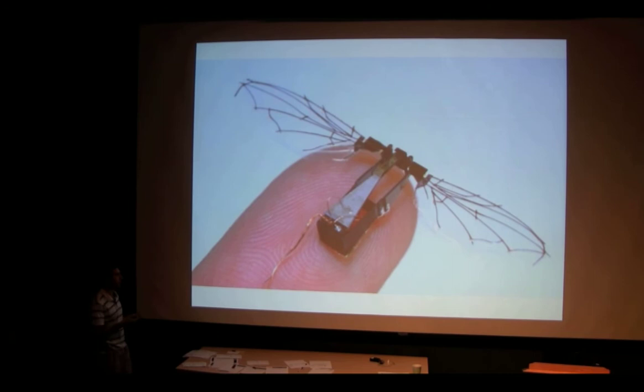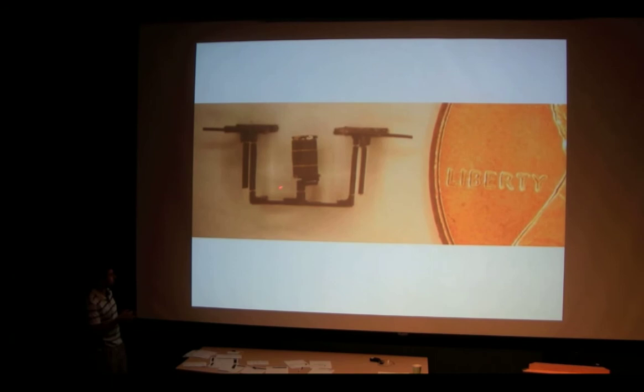Here's a picture that's even more zoomed in next to the word liberty on a penny. And this is a little mechanical part that goes inside the fly to help the wings flap. And this is just way too small to make using what we do to make regular machines. So a couple questions at this point.